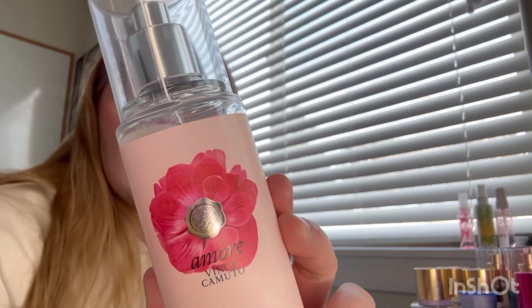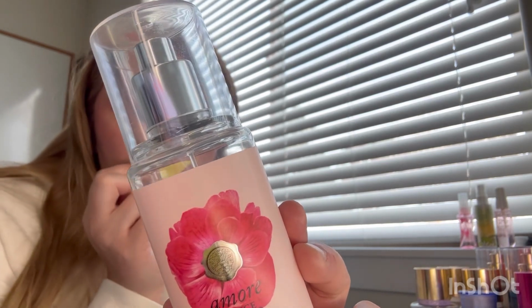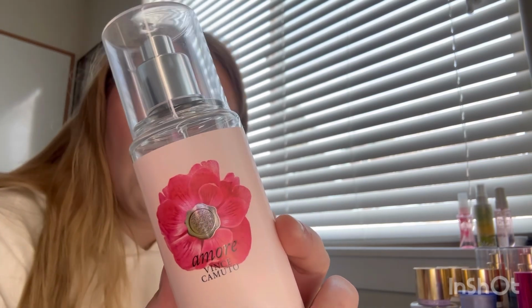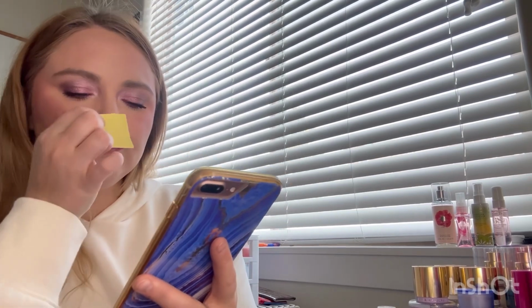So, the fruits that are in here, bergamot, clementine, and passion fruit, all are more tangy fruits, but this is very mellow. It's definitely leaning much heavier on the florals. Which it kind of just smells like a floral scent to me. It smells like pink florals though, even though the majority of the florals in here are white florals. It smells more like a pink floral.